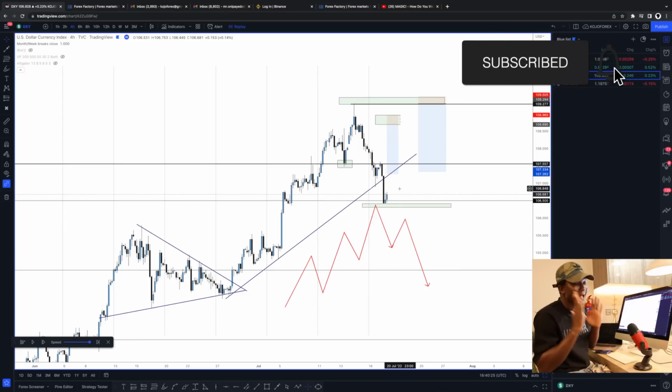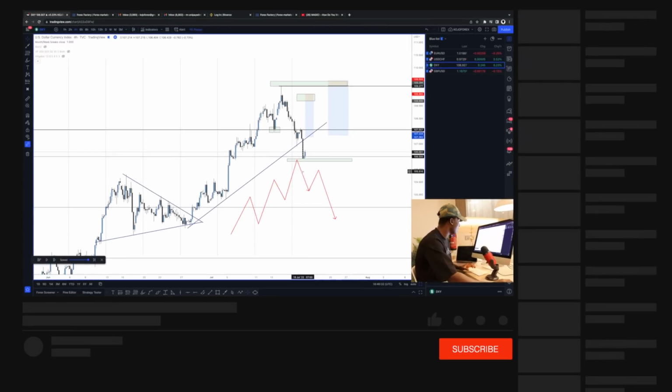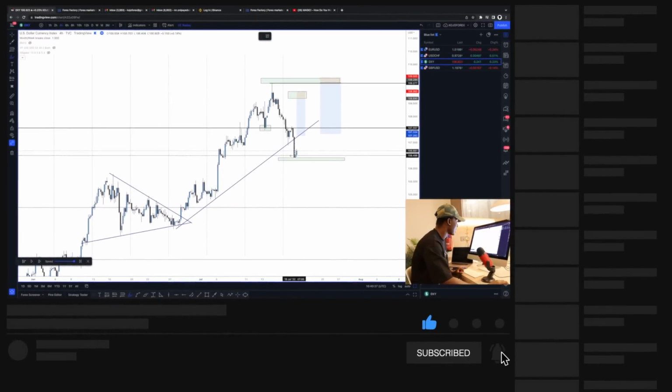Once you clearly have a very thorough understanding of the path of least resistance, I can clearly tell that you are a step way ahead in the market. Then my next path of least resistance for this was basically this psychological level here.